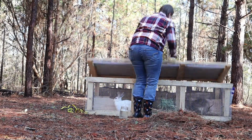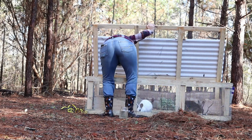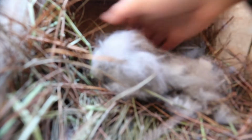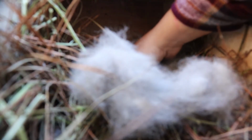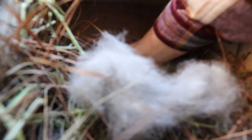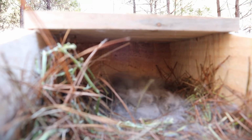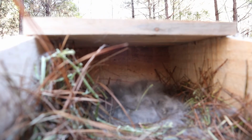I'm about to check on our mama rabbits, see if we have any new baby rabbits, peek in, make sure the other ones are still wiggling and they look fat. I see wiggly babies. I just need to see bellies. Oh yeah. Good plump bellies. All right, I'm covering you back up. Such wiggly little babies.